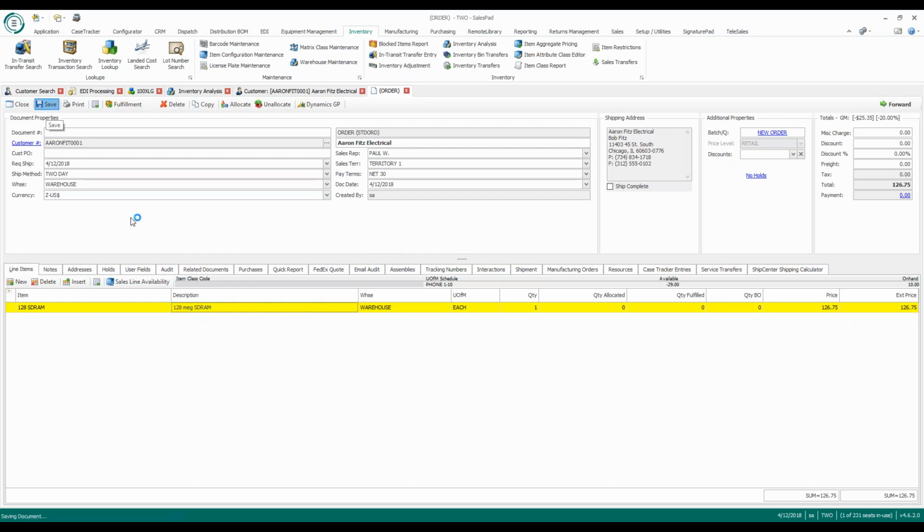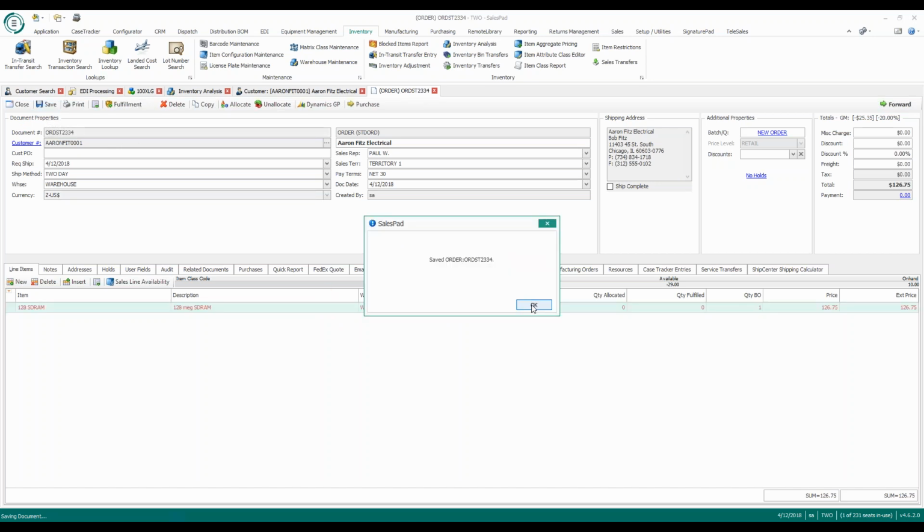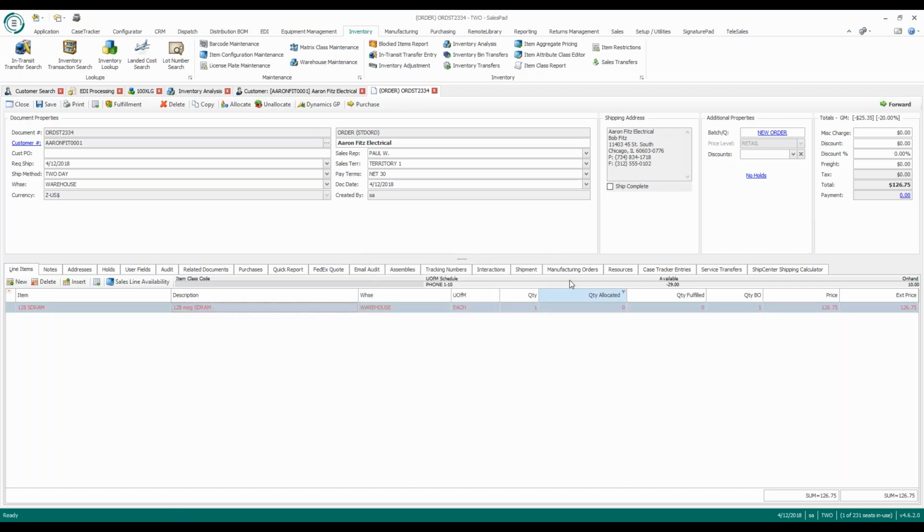Once I save the document, it'll assign a document number for me. It's now order number 2334. And it'll also turn my line red here. So I can see that I have a back ordered quantity of 1.